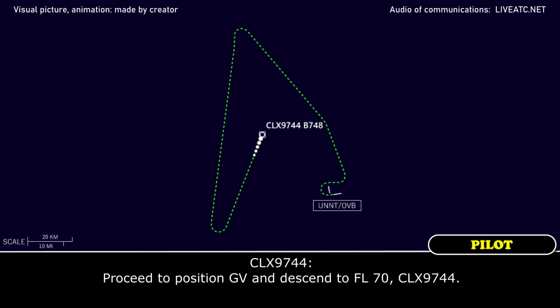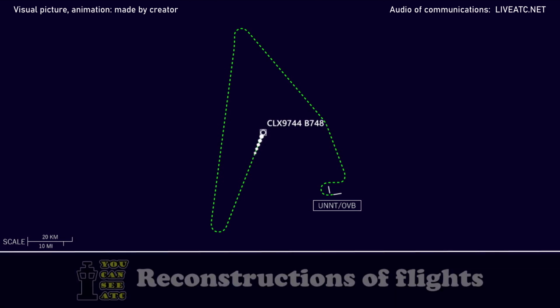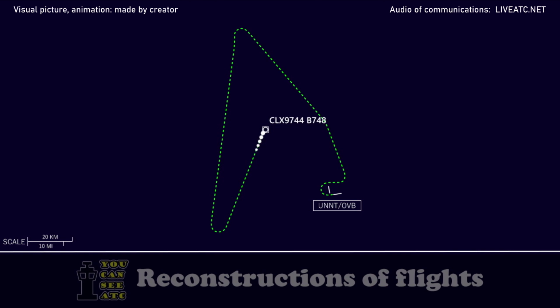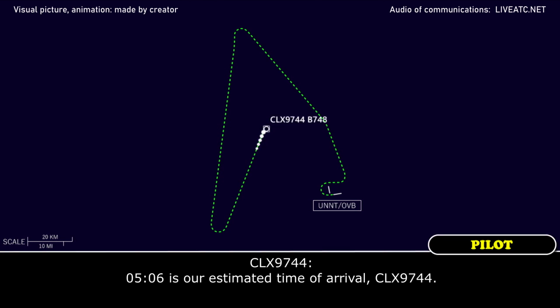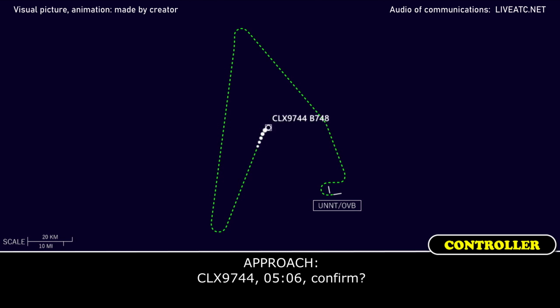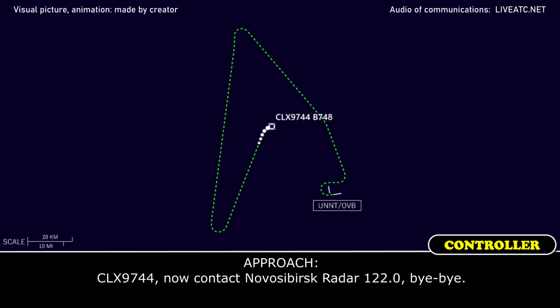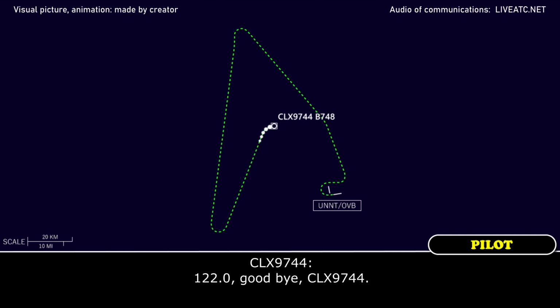To position Golf Victor and descend to flight level 70, Cargolux 9744. All for arrival, please. Yes, sir, stand by, 9744. 0506 is our estimated time of arrival, Cargolux 9744. 0506, confirm. Affirm, Cargolux 9744, if we proceed via the arrival. Cargolux 9744, now contact Novosibirsk radar, 122.0, goodbye. 122.0, goodbye, Cargolux 9744.